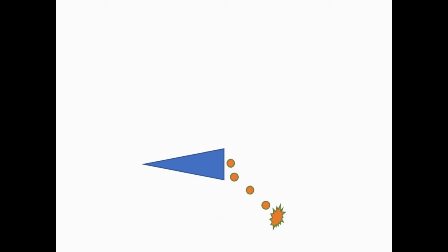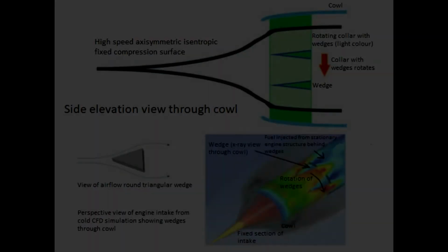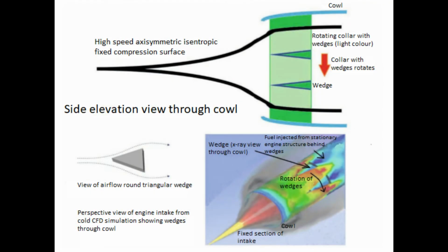Our exciting news for this update is that we have now tried out the Aspire mixing system in a supersonic wind tunnel, and it works exactly as predicted. I'll show you some videos illustrating the operation.